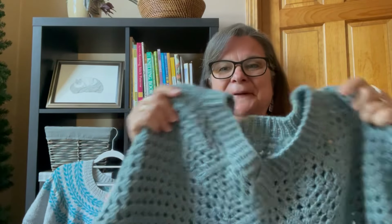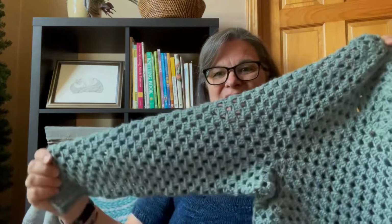When I look at it, I can't wear it because it's so warm, and if I put it on now, I'll be like, oh. But anyway, this worked out beautifully. I love this one. I see myself making more of these.